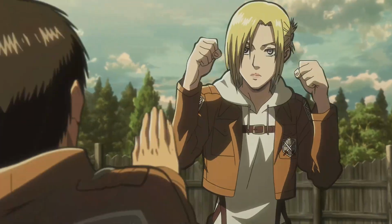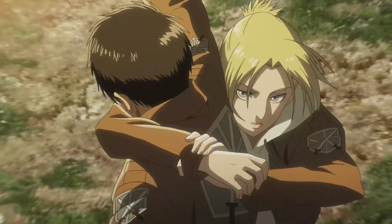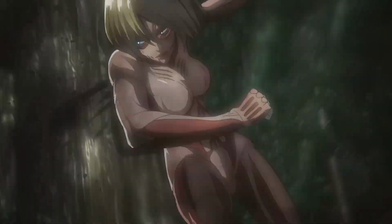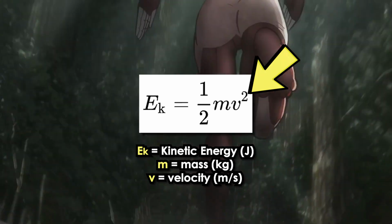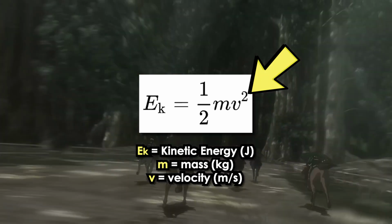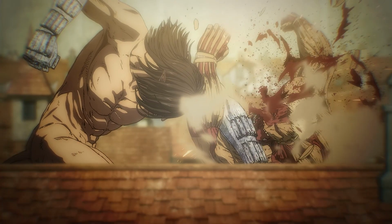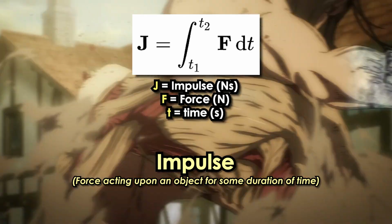Don't forget that in addition to being trained soldiers who can probably punch faster than you or me, we've been shown that they're able to move faster than this. And since the energy scales to the square of their punching velocity, it's likely it'd be more like a speeding semi-truck, maybe even an aircraft. Titan hardening will not increase this energy, but it will make for a literally harder punch. This has to do with impulse, but I won't be discussing that too much here.